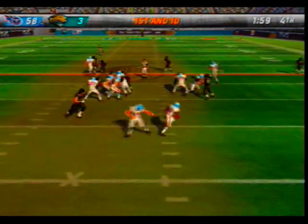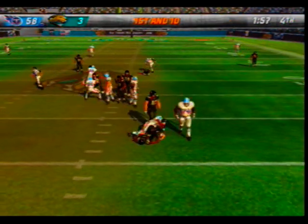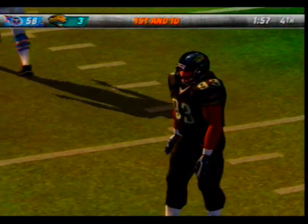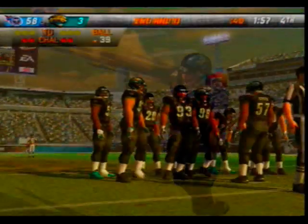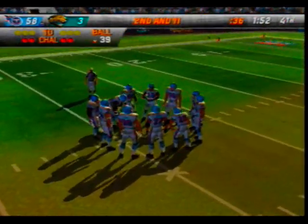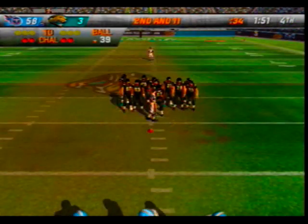Dropped in the backfield for a short loss. Good play by the linebacker to get into the backfield and stop the play for no gain. I'll tell you, that comes from watching a lot of film and knowing the tendencies of the opponent. That was a heck of a play.